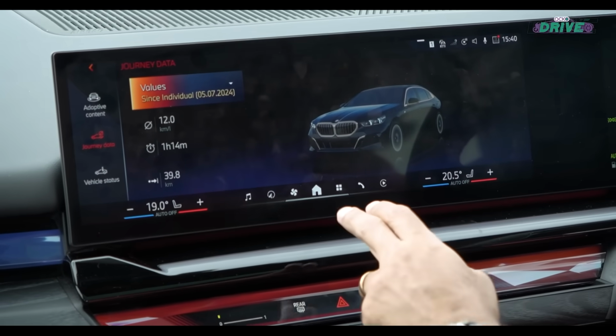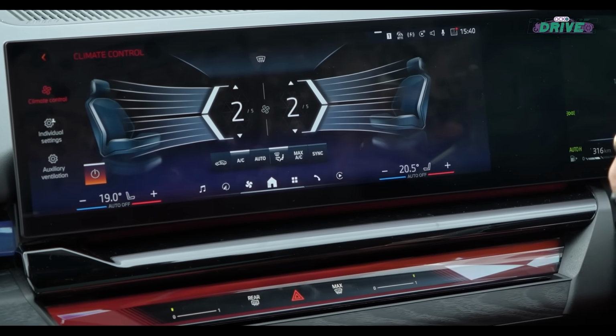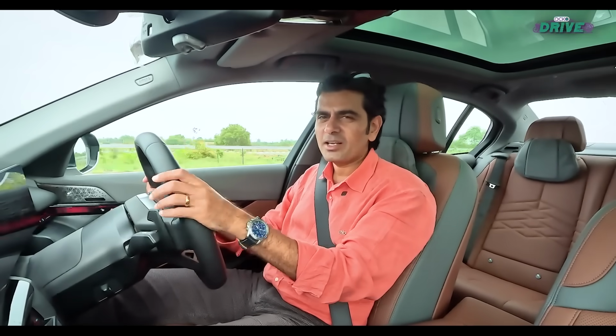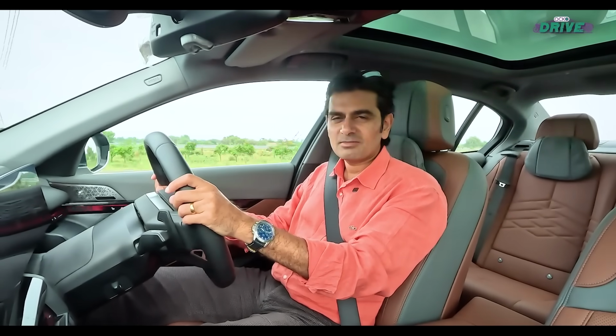And even simple things like the AC controls, just the flow of air, everything, it's just beautifully done, very well executed. That part really works.